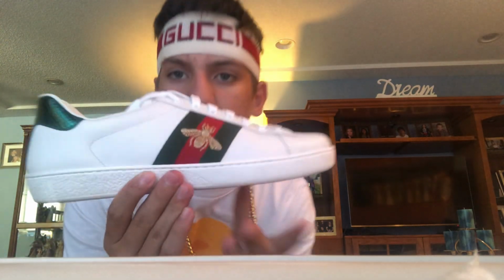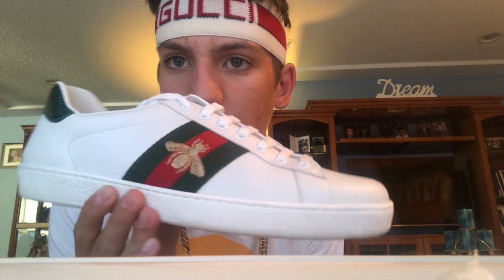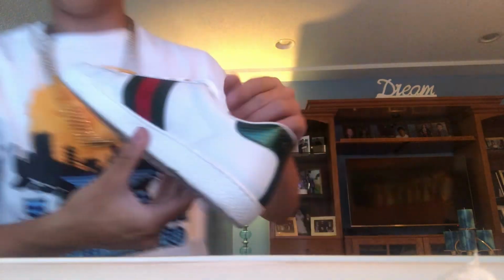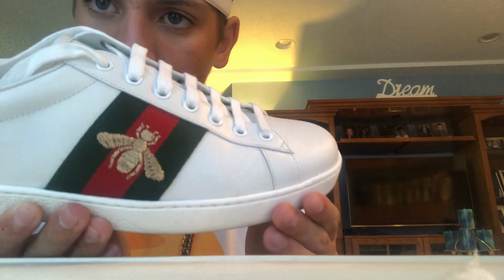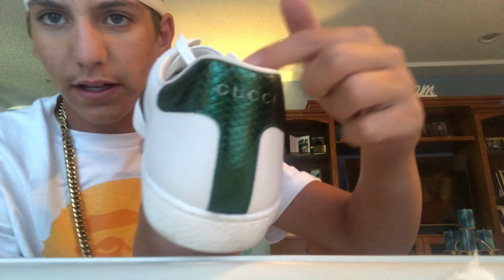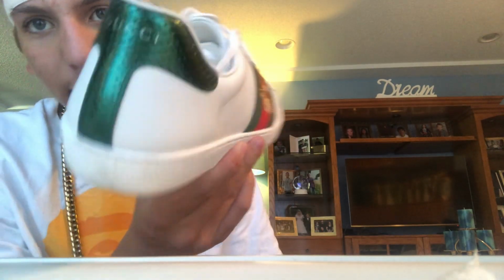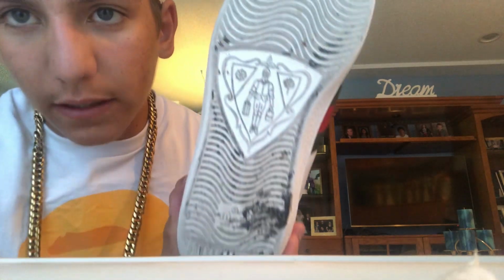Bam. The Gucci shoe with the B on them. So look at that lighting, look at that B, just shine. You know what, I'm going to take these outside to show you guys, because these go so hard. But look at that bee, just perfectly stitched. It's not actual crocodile skin, but just Gucci right there. These are 100% real too. The label on the bottom, Gucci made in Italy.